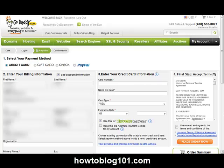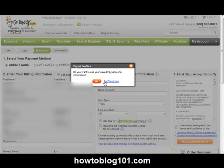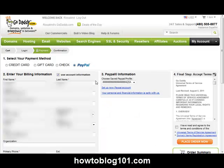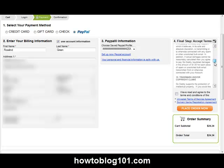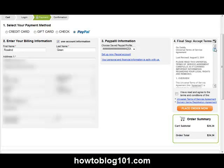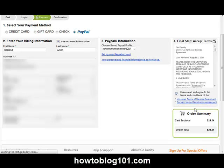Now, I already have a PayPal account set up with my GoDaddy account. However, if you don't, you can use your credit card, you can use a check by selecting any of these options, but I'm going to select PayPal. And all I need to do is in step 4, where it says, I have read and agreed to the terms and conditions. Now, I have read them. If you want to read them, just scroll down and review the information that's there. I'm going to tick the box that says I've read them, and I'm going to now place my order.